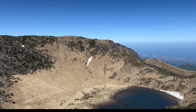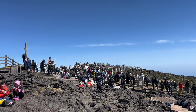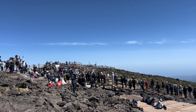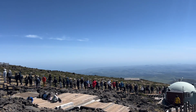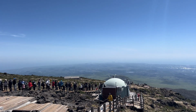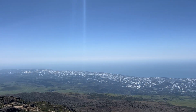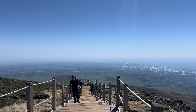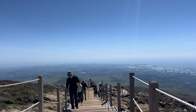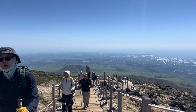The wind and cold can be intense at the top, so even if you are hiking in the spring, make sure to bring an extra layer because it can get unbearable otherwise. And a lot of people rest here, eating and recharging before heading back down the trail that they didn't use to get up. Now let's head down the Songpanak Trail and see how it differs from the Gwanumsa Trail.